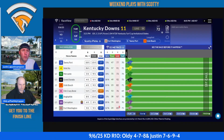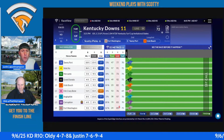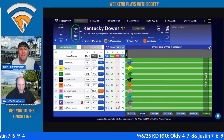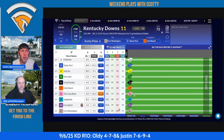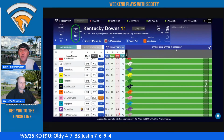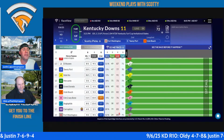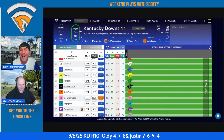One more, and then we'll jump over to Laurel. Another 2.5 million, the KTDF Kentucky Turf Cup Invitational Stakes, a smaller field. We have seen so many of these, Oldie. Yep, these are all of our best friends of the stretch run. I love it though.